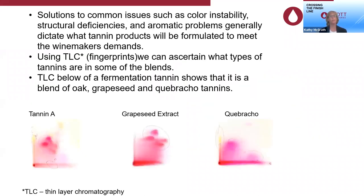Well, you know, winemakers have many problems. A lot of issues such as color instability, structural deficiencies, and aromatic problems generally dictate what tannin products will be formulated to meet the winemaker's demands. Using this thin layer chromatography, we can make sure that our tannins are consistent with the intended usage. And below you can see the fingerprint of fermentation tannin.